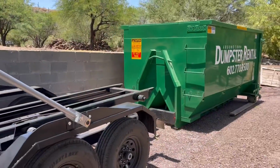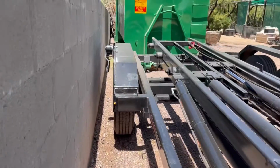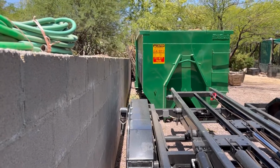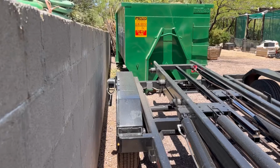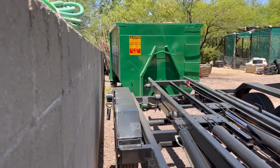So really the only challenge with this one is how close it is to the wall. Let me show you, come around this side. So the customer wanted it really close to the wall so they could load it from the top side of this retaining wall. Well, I'm within 3-4 inches of the wall here on that fender. So I just gotta be super careful.